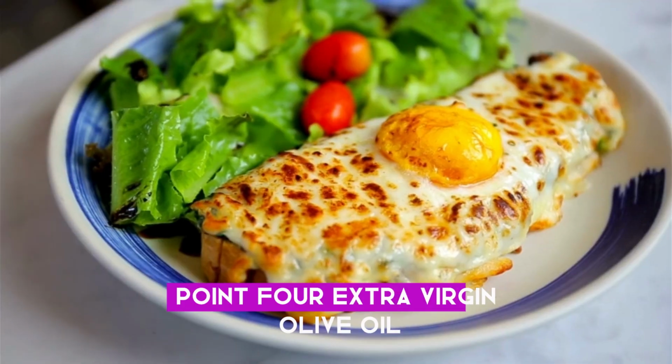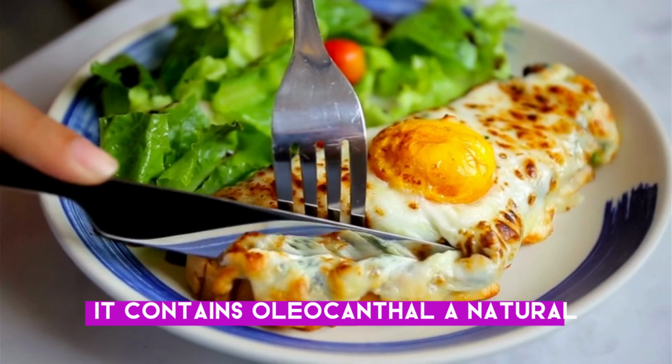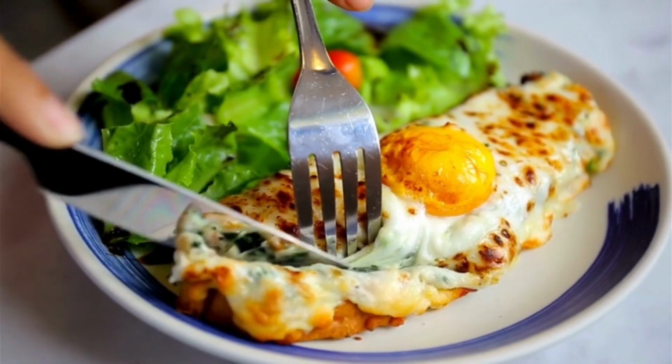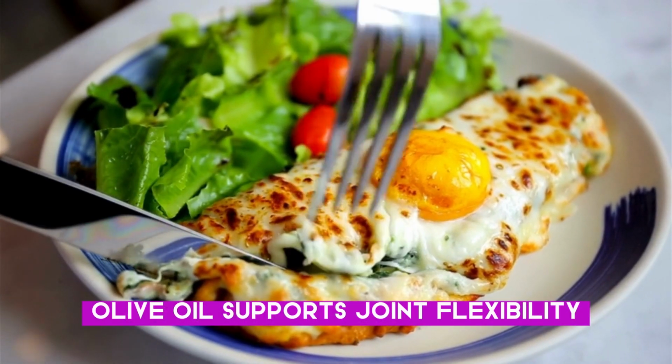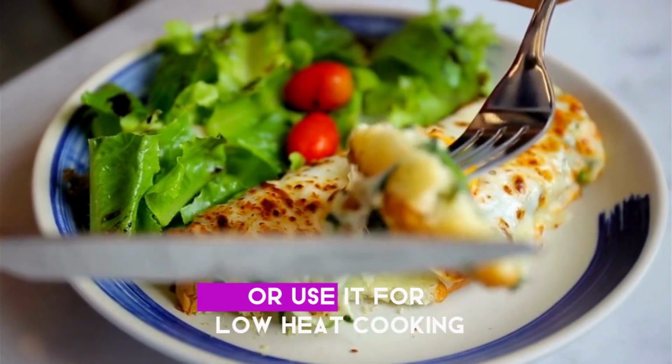Point 4. Extra virgin olive oil. This oil isn't just a healthy fat, it contains oleocanthal, a natural anti-inflammatory compound that works similarly to ibuprofen. Olive oil supports joint flexibility and reduces swelling. Use it in salad dressings, drizzle it over steamed veggies, or use it for low-heat cooking.